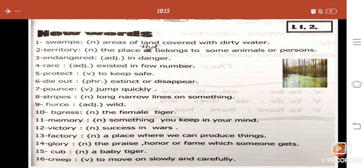Number 15, cub. As I told you before, cub is C-U-B, with a silent B. Cub means the baby animal. Okay? Baby tiger or baby lion, it's called a cub. Like Simba, in order to understand.